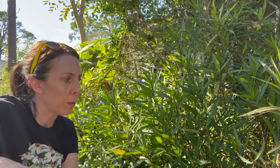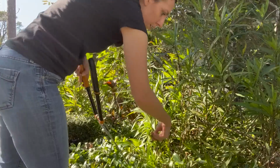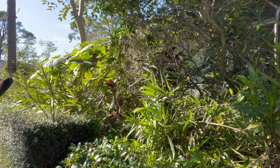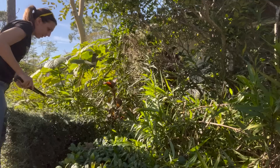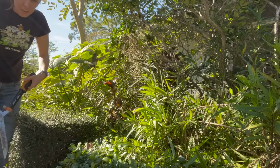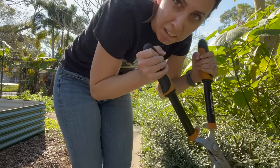And I think the sap is also irritating to people's skin. Don't know, haven't touched it lately. So something else to think about. Just cut the sprinkler head.